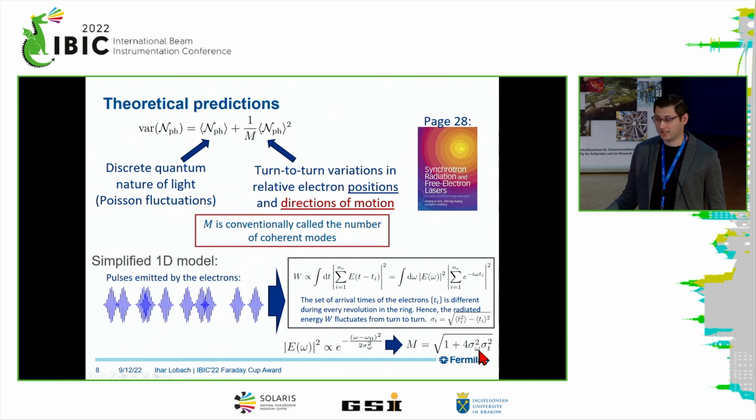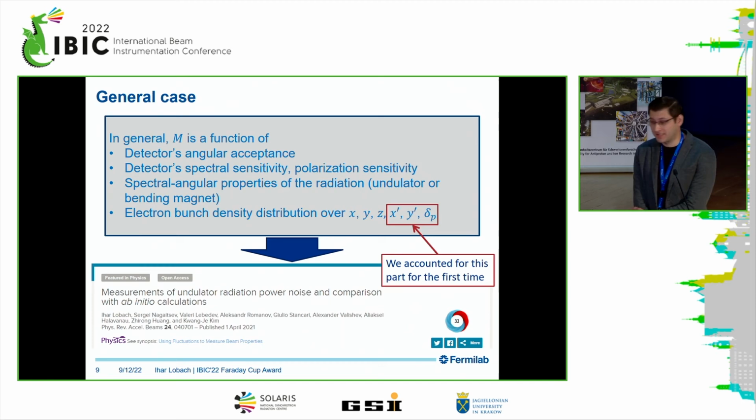In a general case, the number of coherent modes m is a function of the detector's angular acceptance, the detector's spectral sensitivity, polarization sensitivity, and the spectral-angular properties of the radiation, which can be an undulator or bending magnet or even something else. And it depends on the full 6D phase space density distribution of the electron bunch. In this PRAB paper, we derived an expression for m for this general case for the first time.